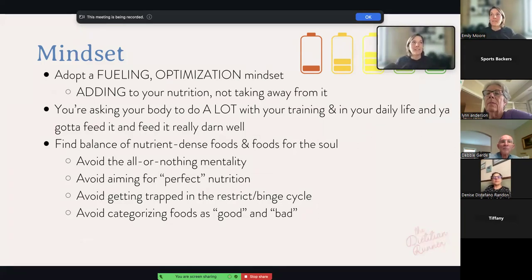It's so easy for us to focus on, okay, I can't have this, I shouldn't have this, I shouldn't have this, right? And we can get really stuck in that. But I encourage you to ditch that way of thinking and really focus on eating a wide variety of foods, packing as many nutrients into your meals and snacks as you can to support your health and to support your training. And again, you're asking your body to do a lot with your training, right? And we got to feed it, and we got to feed it really darn well.